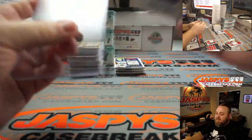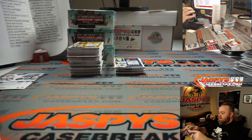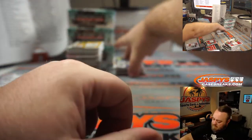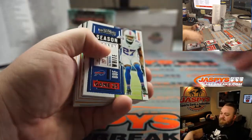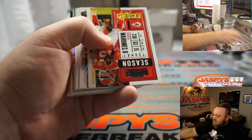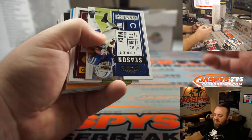Do they have a veteran ticket auto of DJ Moore in this? He doesn't seem like somebody they would have a veteran ticket auto of. Wouldn't you rather see a D'Andre Swift, Richard? I feel like. Randomizer. Patrick Mahomes for the Kansas City Chiefs, Jason Boniat.